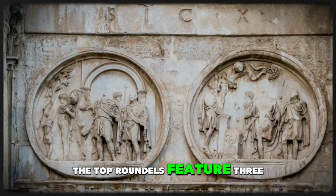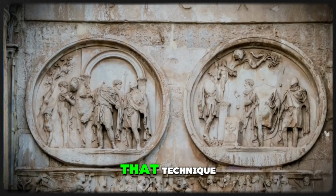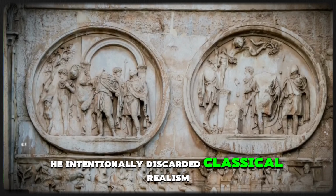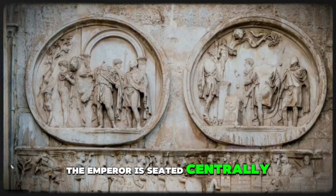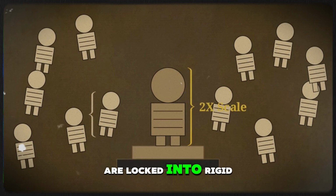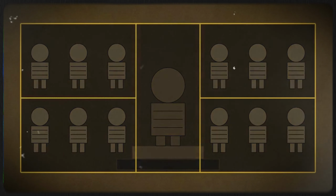The top roundels feature 3-dimensional, naturally proportioned human bodies. Directly below them, the newer Constantinian figures abandoned that technique. Constantine didn't lose access to master sculptors. He intentionally discarded classical realism for geometric legibility. The emperor is seated centrally, rendered twice as large as the surrounding subjects. The citizens receiving his generosity are locked into rigid symmetrical rows. The hierarchy is unmistakable to anyone walking down the Via Triumphalis.